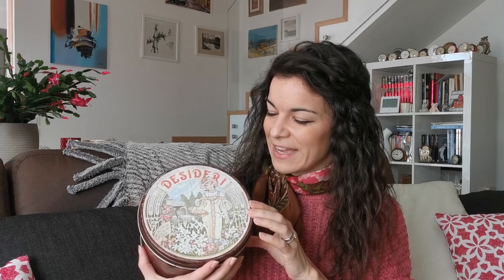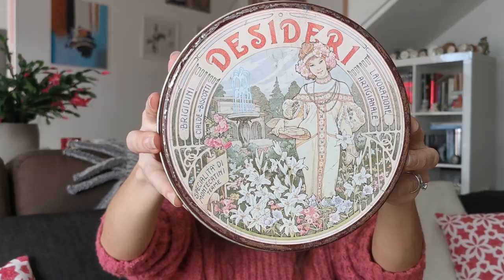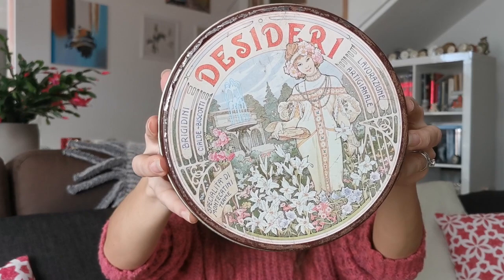I got this one, which has a Liberty Art Nouveau style that I love very much. Originally it contained biscuits from Montecatini Terme, so it's an Italian box. I got this for 5 euros and also the other ones for 5 euros each. The seller also gave me a couple of cute gifts, so we have the candle holder and this cute ornament for the Christmas tree. He has been very kind.